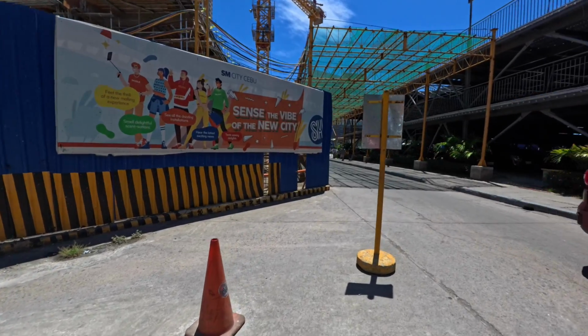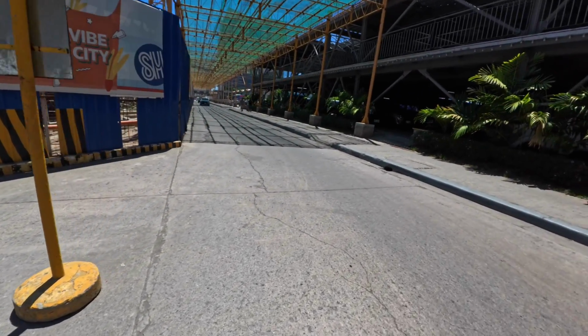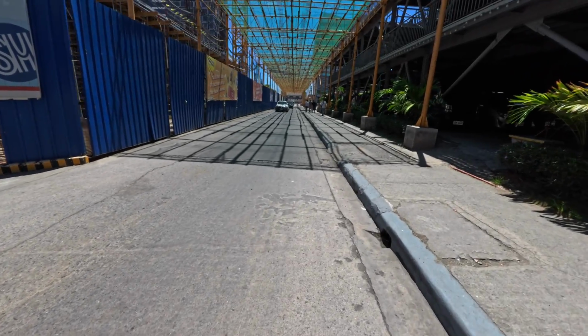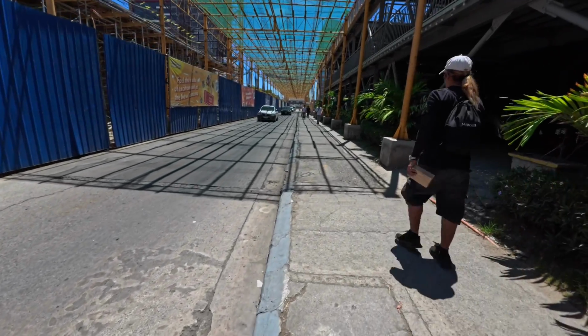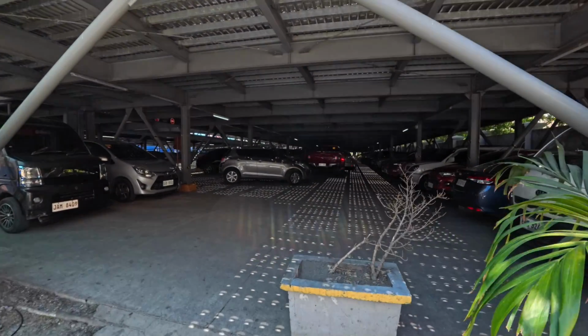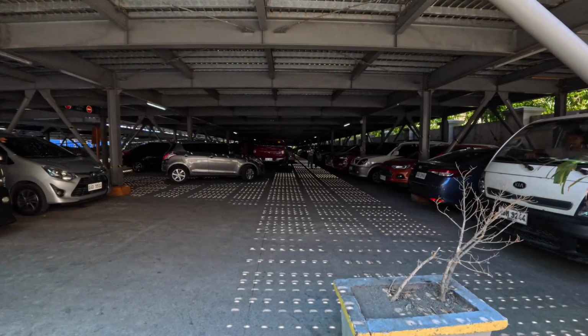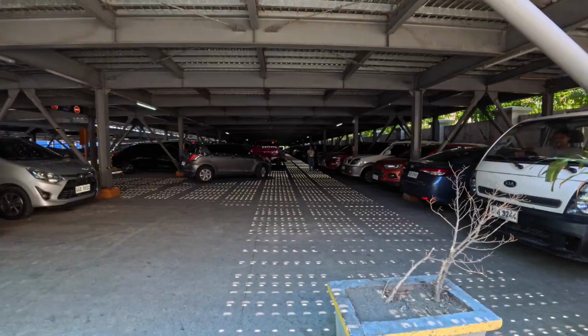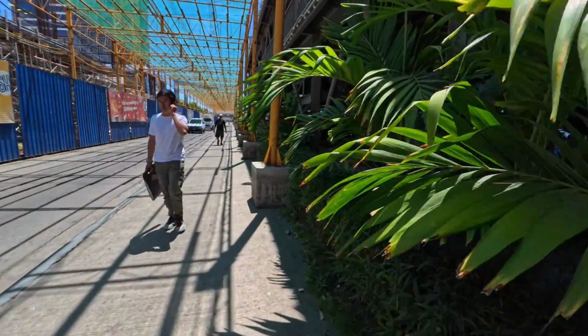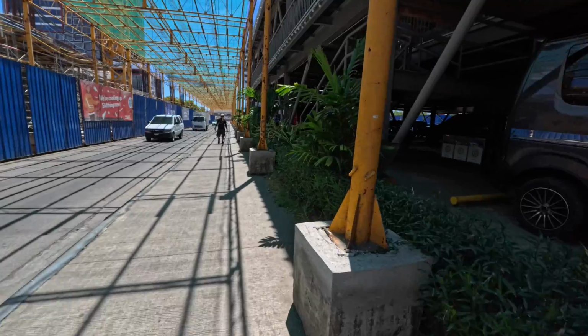And SM Mall in Cebu City is doing quite a bit of building here. I believe they're building a university right hooked on to the mall here. Plus they put this new steel parking. I think it's 2 stories, and they get quite a bit of parking in there, in addition to the parking underneath the mall as well.